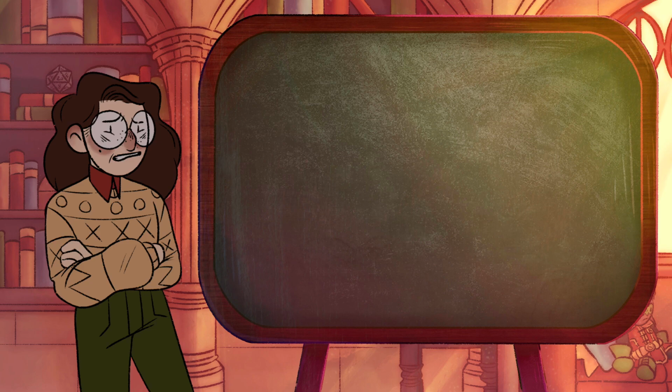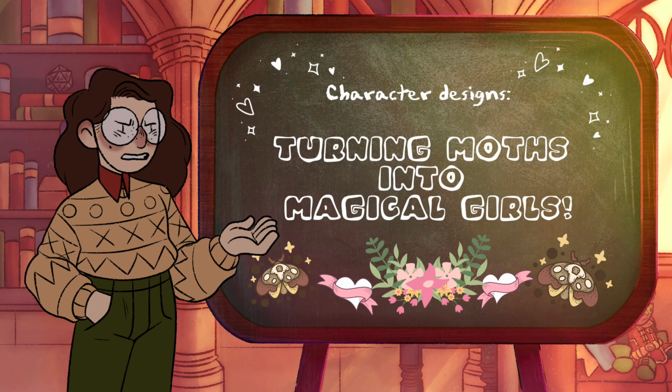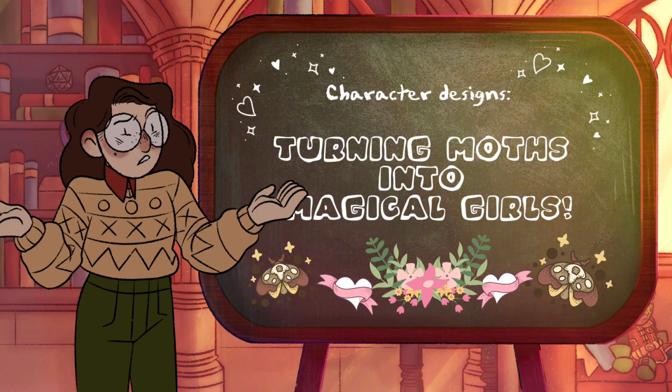For those who don't know, I have a phobia of moths and butterflies. Just thinking about them gives me the heebie-jeebies. If one flies near me, I will run away so fast you'd think I was part of the Allen family. Yes, I'm aware it's a silly phobia, and most moths and butterflies are completely harmless, and objectively, they're very pretty.